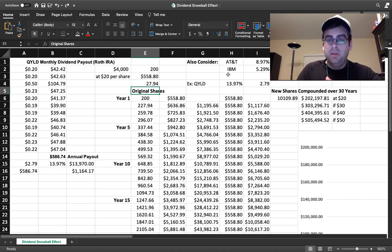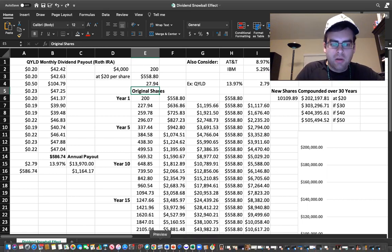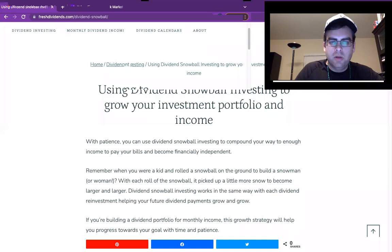So I've got a pretty phenomenal example of the compounding effect of the snowball effect when you invest and you reinvest your dividends. And I'm going to show you what it can do. I have a chart and all that. But before I get into the bulk of that, let me just go over an article here to outline what the dividend snowball effect is.